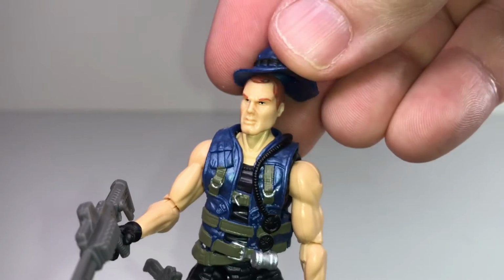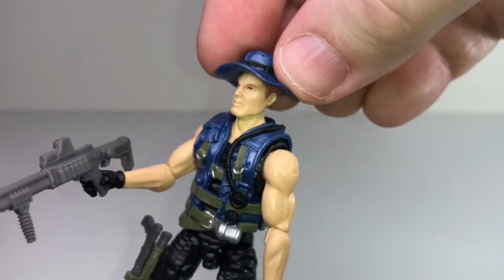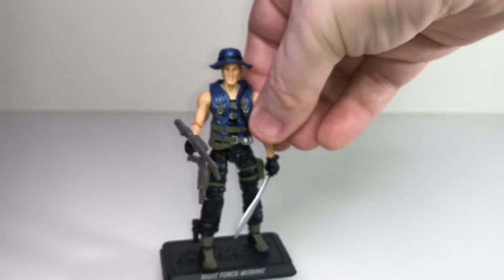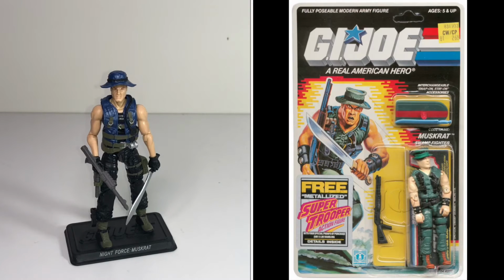And then he's got his removable hat, which it looks like it might have stained his head. Anyway, the hat doesn't stay on super great. It's a little loose. But anyway, there you go. Now, I'll be honest, Muskrat is not one of my favorite characters. He's probably my least favorite from this set. And I don't like the parts choice, I guess.